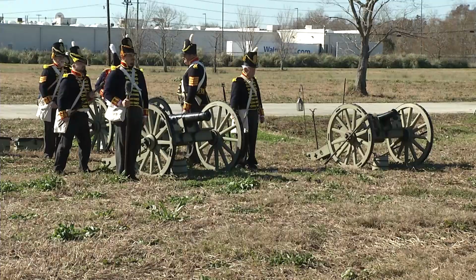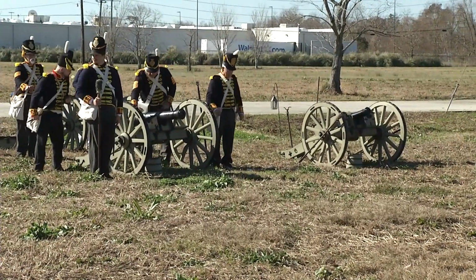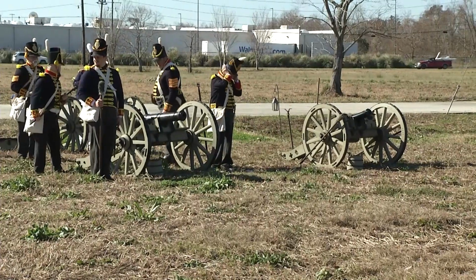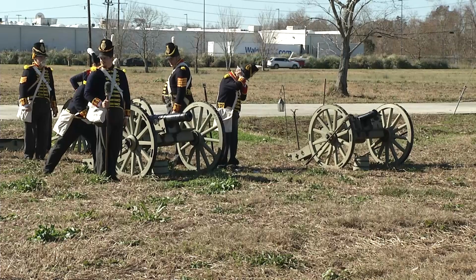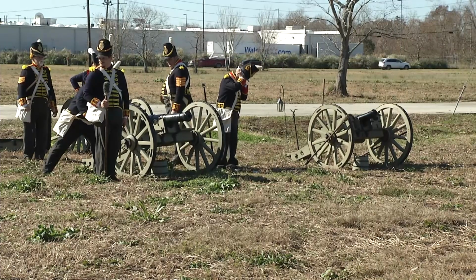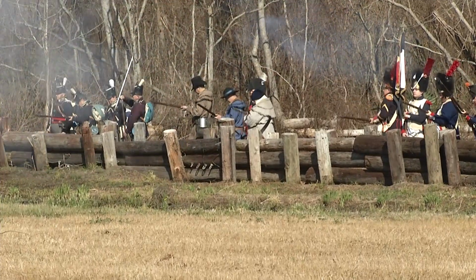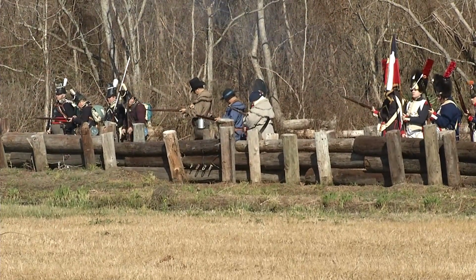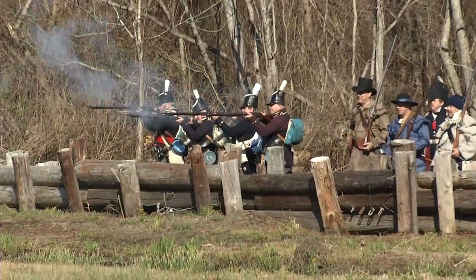You had volunteers from the western states of Tennessee. You had volunteers from Kentucky and Mississippi. So this was a battle unlike any other in American history. And to understand exactly what it took for all of these diverse groups to come together to repel a very powerful army is something that a lot of people don't fully appreciate.